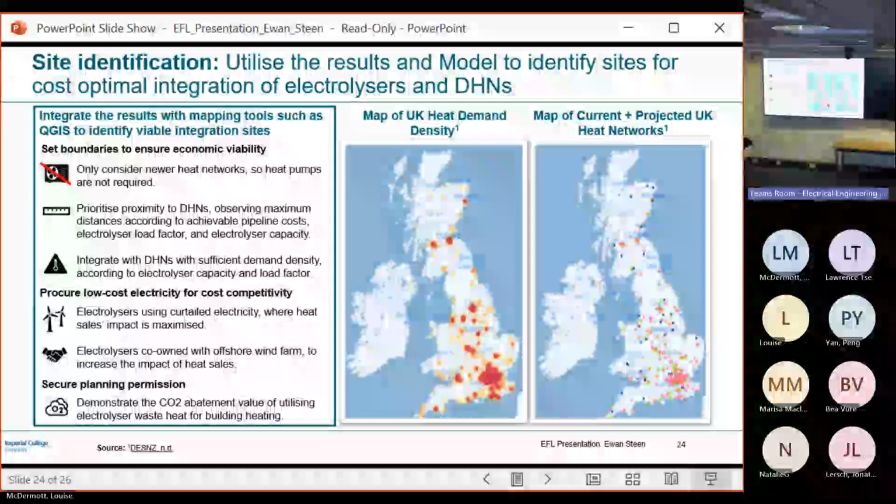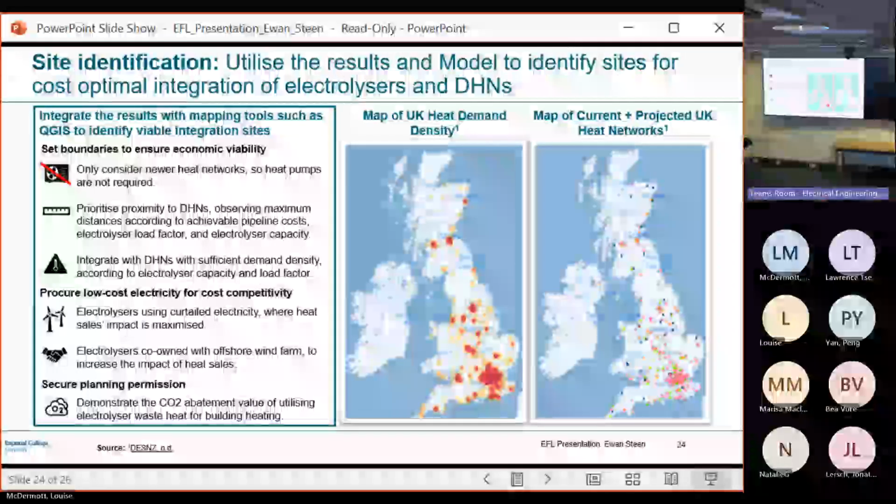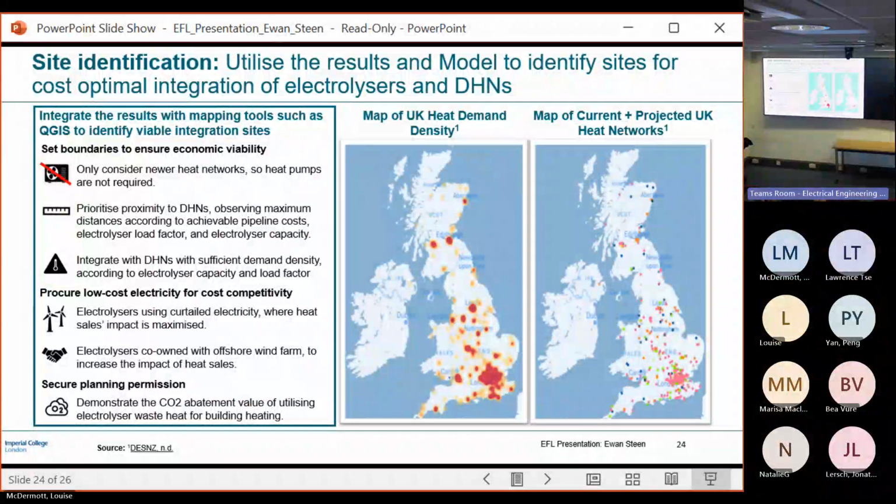In terms of distance, I would use the results from the model according to my particular electrolyzer to prioritize proximity to the heat network to gain the maximum profits, but I'd also recognize the maximum distances according to the pipeline costs that I can achieve for my project and the load factor and the capacity I know I'm going to have for my electrolyzer. Using the heat demand density map, I could set a distance from that heat demand density, and I would only integrate where there's sufficient demand so that I know that I can sell the minimum amount of heat I need, based on the results, to break even or to be cheaper than SMR plus CCS.